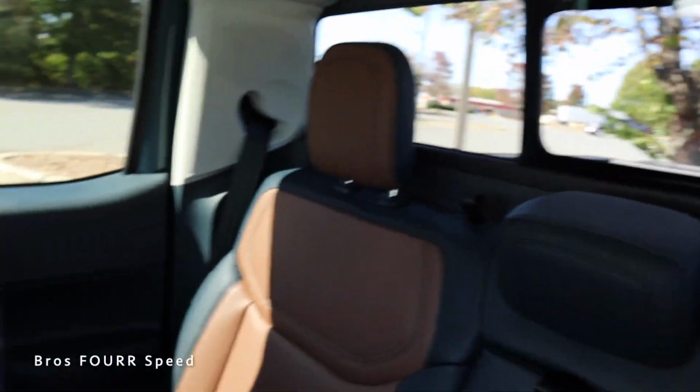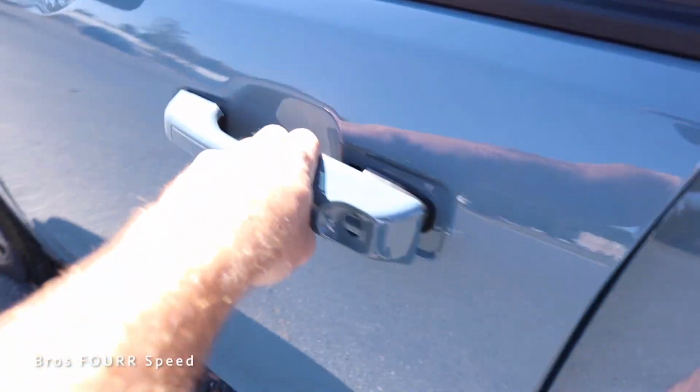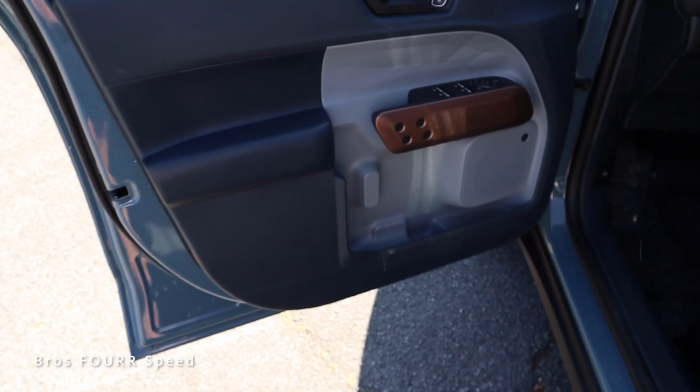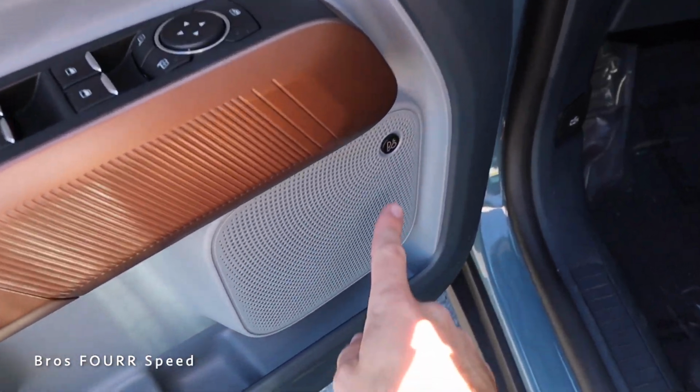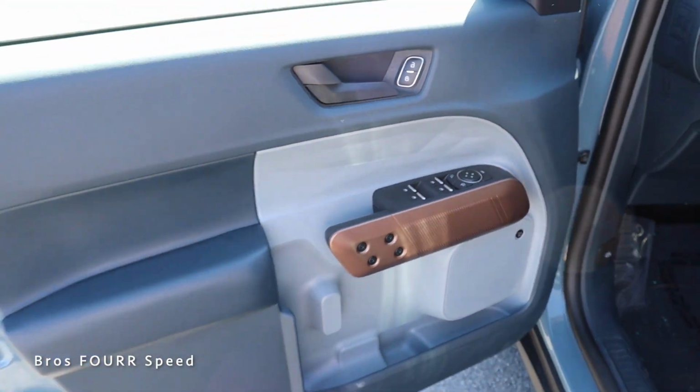It's not as cramped as you would think for the size of this smaller size pickup. You can also lock and unlock the truck using the keypad, the door handle, or the key fob itself. And the door panel has a similar design and layout to it. This even has the Bang & Olufsen sound system. There's all the window controls, side mirror adjustments, lock and unlock.